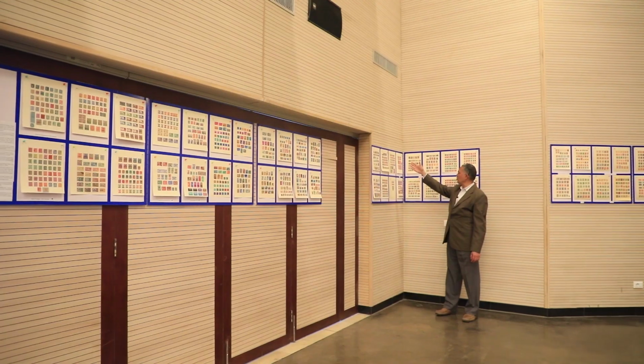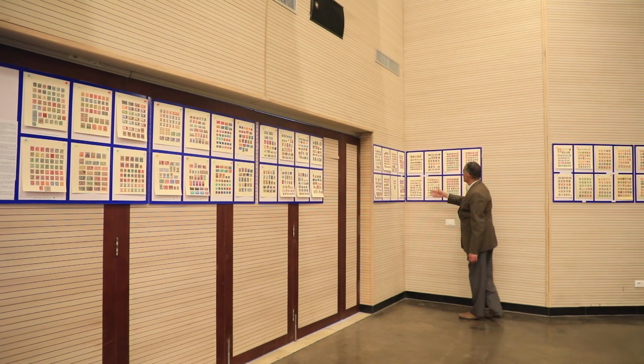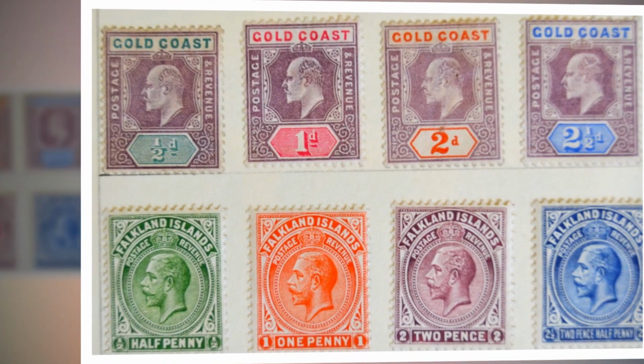So I've been collecting stamps since the age of 13 when I was in class 8. I started my journey with one stamp and one coin. And then I have constantly been adding, wherever I go, I've been adding the local stamps to my collection, and there you see the complete set of collection.